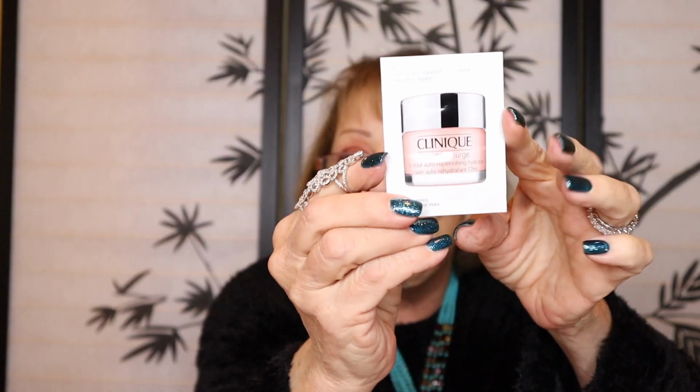What we have. So excited. Okay. So we have a small little sample of Moisture Surge by Clinique. We have an Isle of Paradise medium self-tanning water with color correcting actives to even skin tone. I don't do anything self-tanning. No. Been there, done that. Never again.